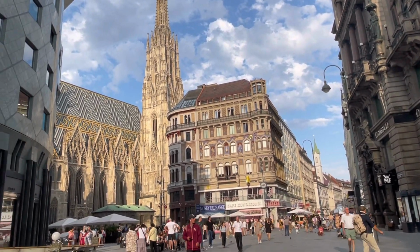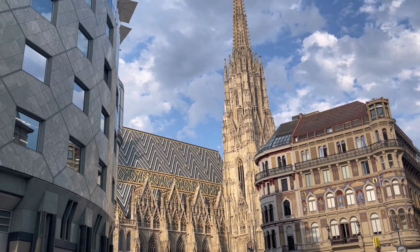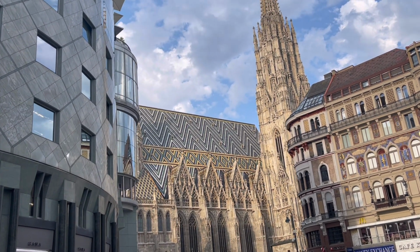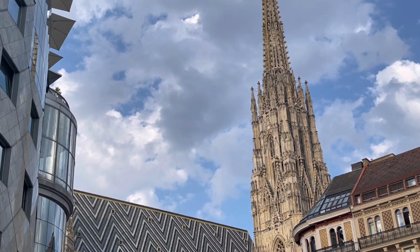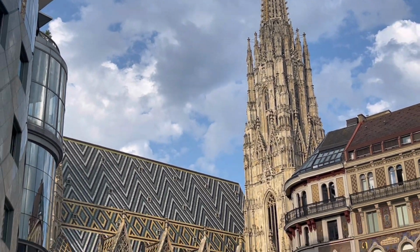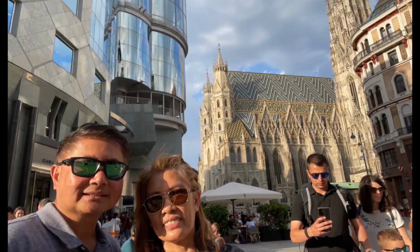One of the most visited tourist attractions here in the city of Vienna is St. Stephen's Cathedral. It is an impressive Catholic church located in Stephanplatz, right in the center of Vienna. As the most important and most recognizable church in Austria's capital, along with the recognizable colorful roof, it is seen and easily recognized practically from almost anywhere within the city.